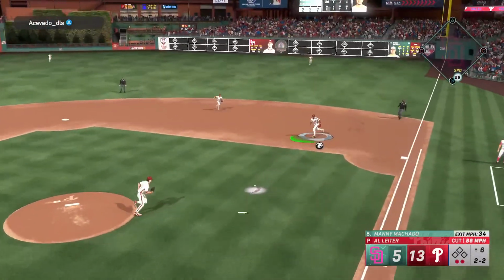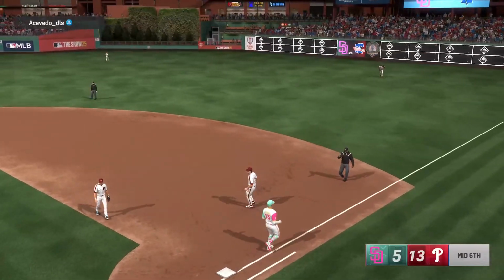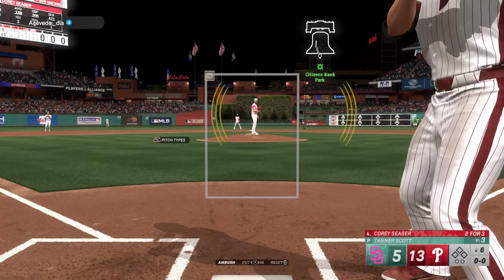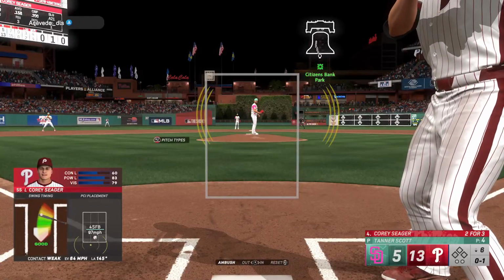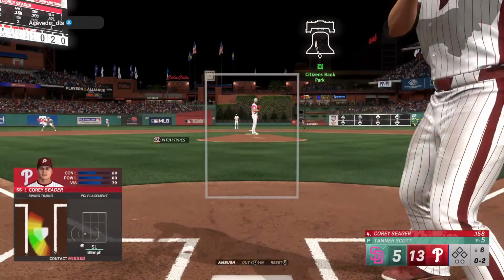Now he breaks his bat. Delgado tosses to the pitcher covering the bag. Machado out. Back here in Philadelphia, here comes Corey Seager. Ya lleva uno. ¡Ay, lleva dos! Swinging, a foul out play. 0-2 now as he swings through it.